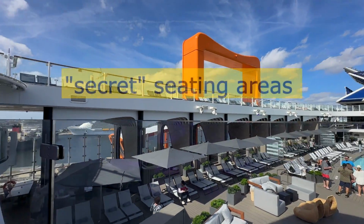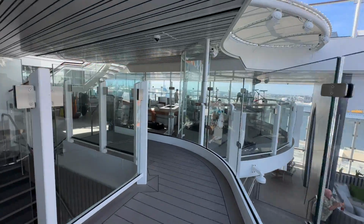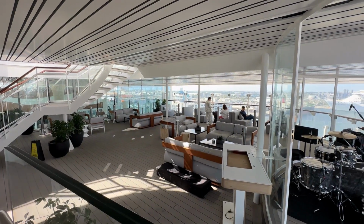Here was an amazing area. It was a sort of catwalk right over the poolside bar, and on either side of the catwalk were these lovely shaded, covered seating areas. This was very popular, and there was also live music right here.